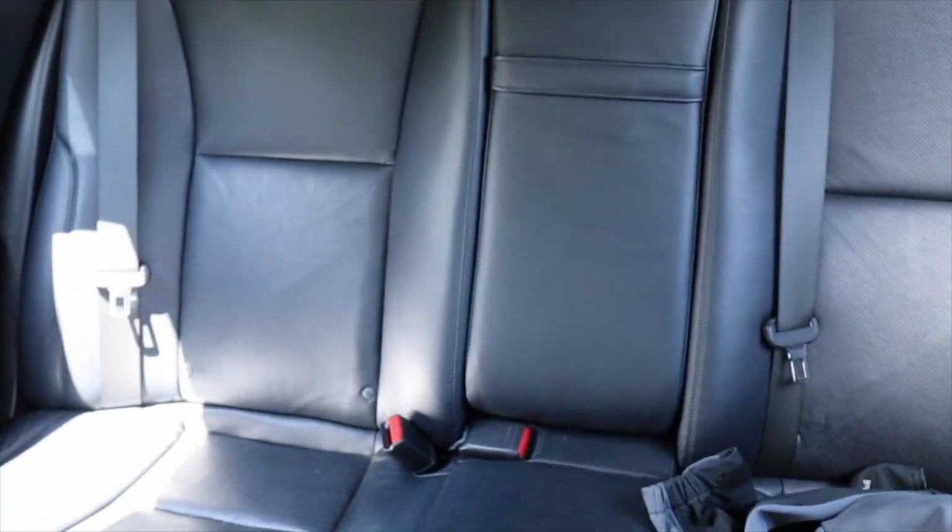Keep in mind, this is the base model, so I do not have the reclining seats. I do have heated seats back there, but that's about it. The Lexus LS 460L, which is a trim model up from this, which is going to be more expensive, has reclining seats, it's got a refrigerator back there. It's literally insane. So now let's talk about the cons about the inside of the LS 460.